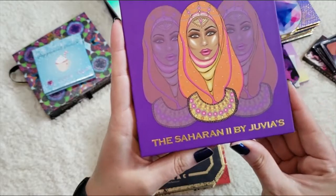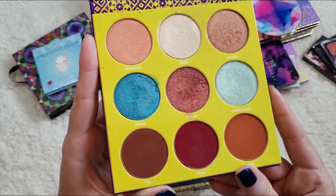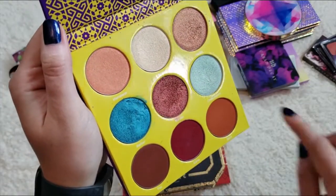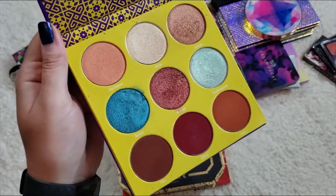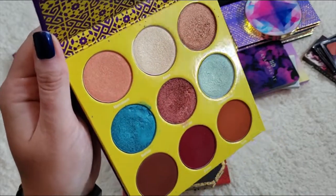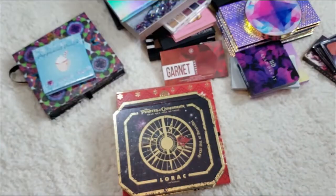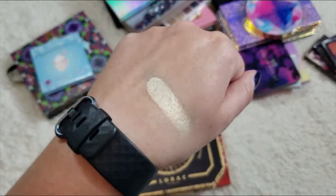The Saharan 2, this one is actually one that I have used quite a bit because I do like it a lot, especially these colors here. But I think I'm gonna let this one go actually, because I don't reach for any of these, these 4 here, and that's almost half. I don't wear this one a whole lot because again, it's that gold color that I just don't reach for. So we're just gonna let that go too.